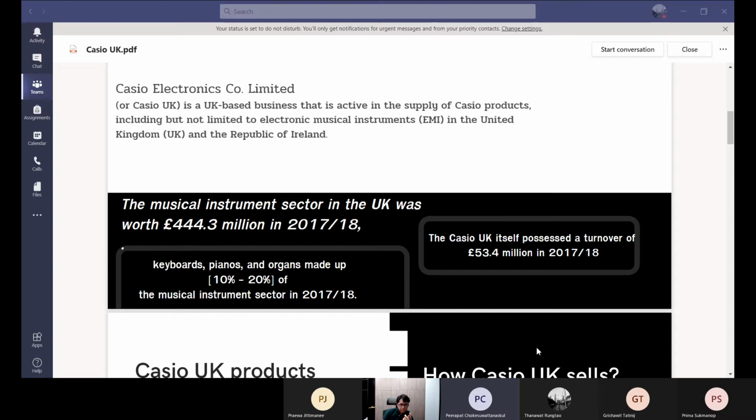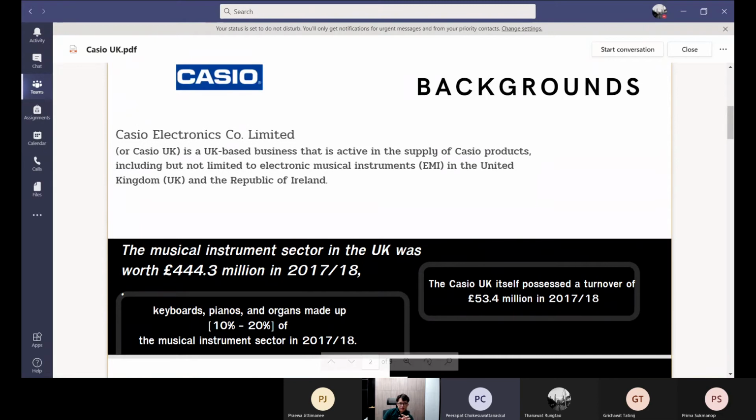Because if you look at this number, right, it's a bit unclear, but let's say that 53% is the market share, the turnover of Casio, right? And you say that 444 million was the market size of the musical instrument sector in the UK. Then, well, the turnover will be lower than that. And you say that keyboards and pianos and organs, which are the main products of Casio UK, account for 10 to 20% of the musical instrument sector.